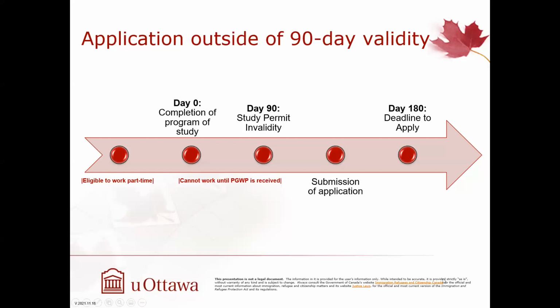Now let's look at what happens if you apply outside. Same thing, you're eligible to work part-time while you're still considered a student. Then you get your written confirmation, so you have to stop working immediately. Then 90 days goes by and you haven't applied for your postgrad work permit yet. Let's say it's day 110, and now you apply. Unfortunately, you cannot work until your postgrad work permit has been approved in that case, because you will have applied after the 90 days, so your study permit would no longer be considered valid. You would not be eligible to work while you wait for a decision. This is why we really encourage you to apply as soon as possible when you have your completion documents available.